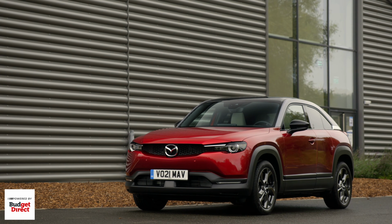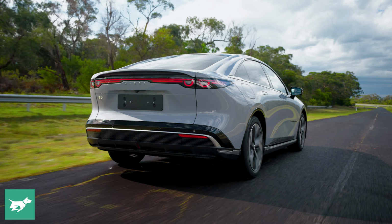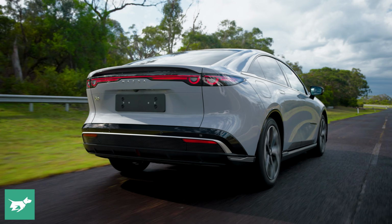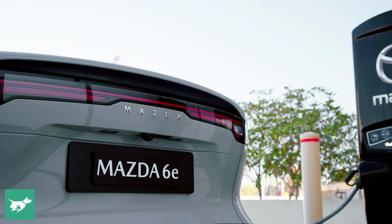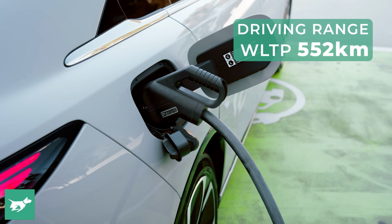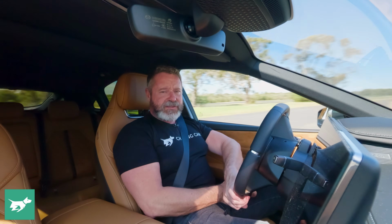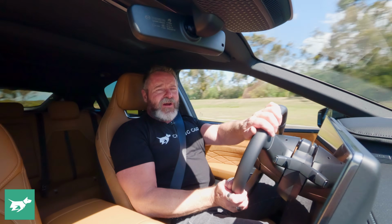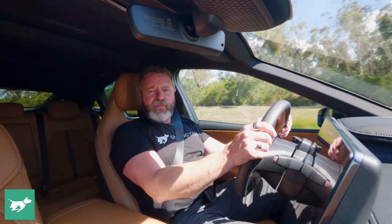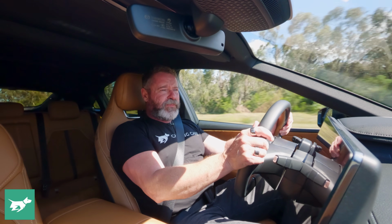Other than the MX-30 electric that had 200 kilometers of range, this Mazda 6e rear-drive sedan here is the first real EV that they've done. It's meant to have over 500 kilometers of WLTP range. It's meant to start at under $55,000 before on-road costs in Australia. And I think, based on what we've experienced here at Lang Lang, it's actually pretty good.